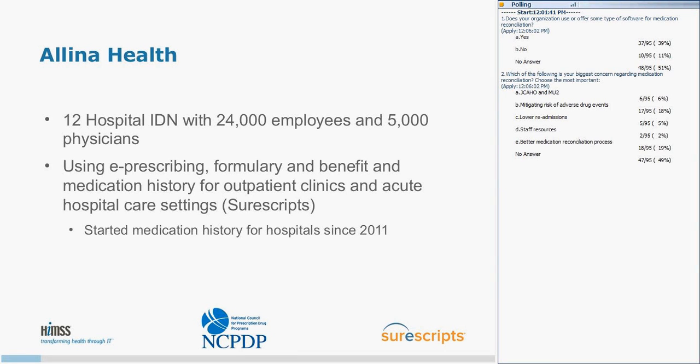And we've had the medication history up for the outpatient clinics first, and then we moved into the acute hospital care setting a little bit later after that. We've been using it in the hospital since 2011, so we've got some fairly extensive experience using the tool at this point.